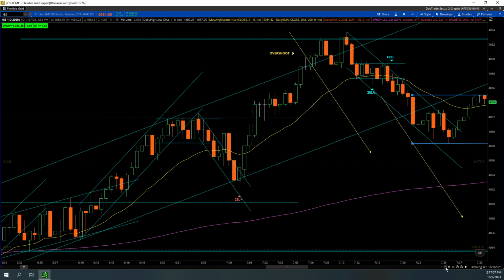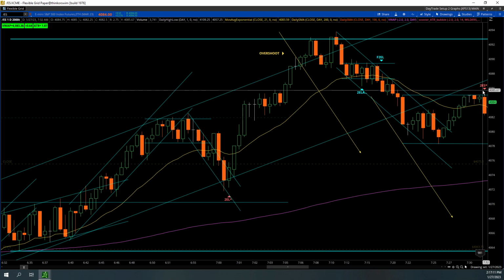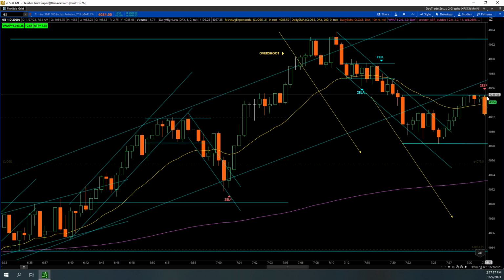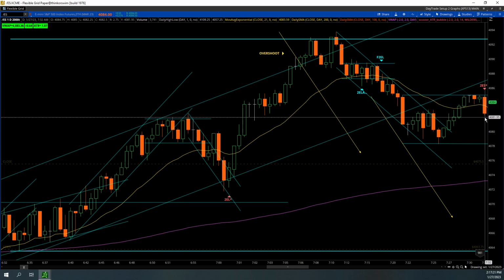But I do notice that it's above the EMA. Right here, I figured this is a decent second entry short, but I didn't take it. So it's like a first entry short here, just barely, second entry short, it closed below. If I wanted to take this, I would have taken it one tick below.